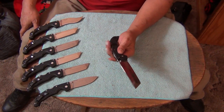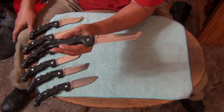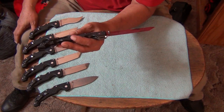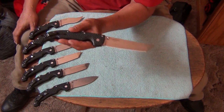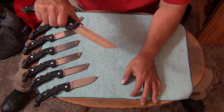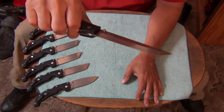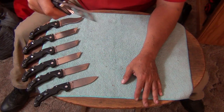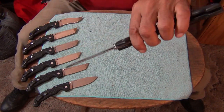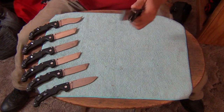I know it's kind of gruesome, but that's one reason why you might want a long blade for a self-defense knife. It's like the difference between a 44 Magnum and a 38, or maybe even smaller, like a 32 caliber. But this would be the big caliber. This would be like a 44 Magnum or a 45 ACP or it might even be a 50 cal. But this is the big boy.